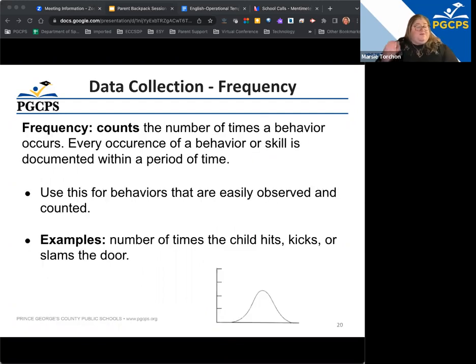So the first type of data we look at is... Pardon me, Marcy, for one second.